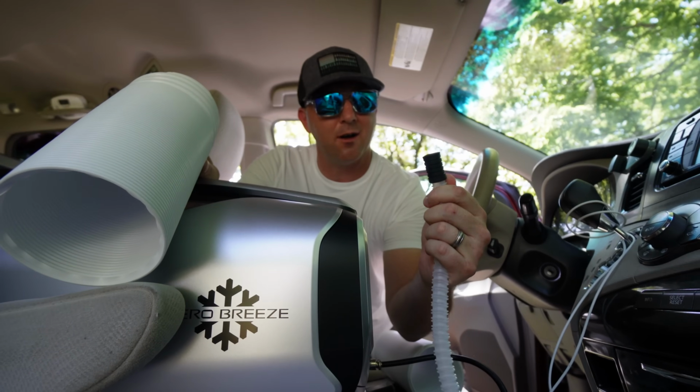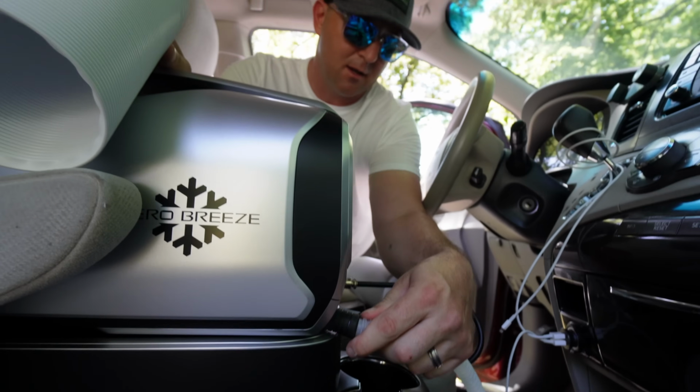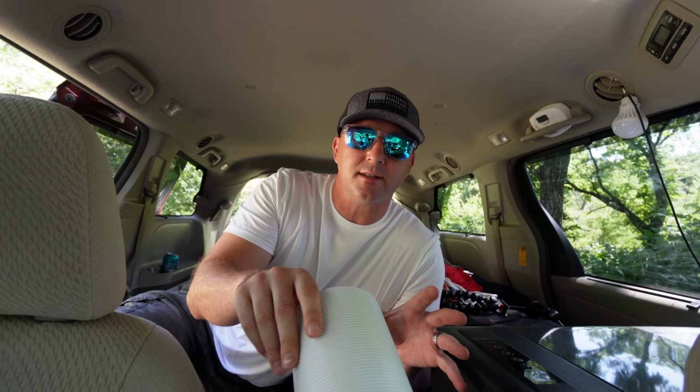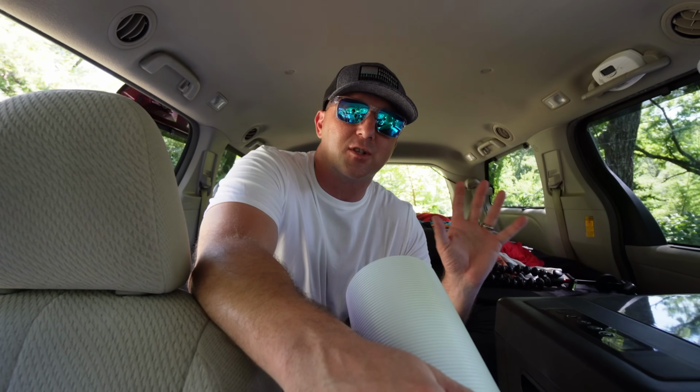This is the drain plug for the Zero Breeze. I didn't highlight that in my last video for it, but it just plugs in right there, and then I'm gonna drain it into this milk crate right here. One thing I know about the Zero Breeze is it's not gonna make it ice cold in the minivan, but it's gonna keep the temperature a little more bearable, and it's also gonna prevent me from sweating all night long.